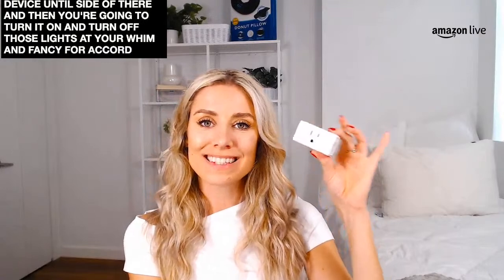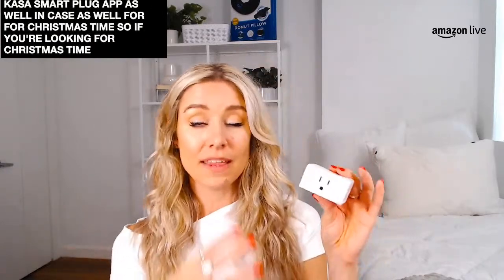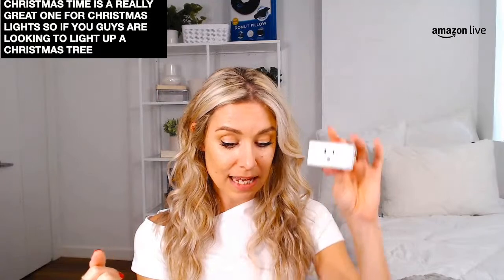In the case of this Casa Smart Plug, you can get that Casa Smart Plug app, click add device inside of there, and then you're going to be good to go. Turning on and turning off those lights at your whim and fancy, or of course you can set schedules inside of the Casa Smart Plug app as well, in case that's what you're looking for. These ones are really nice for Christmas time. This is a really great one for Christmas lights. If you guys are looking to light up a Christmas tree, it's a really useful device. Four of them for $26.99 from what I can see now below. These are also 10% off if you guys are looking. It's a great little one from the Casa Smart Plug family.